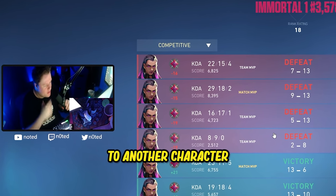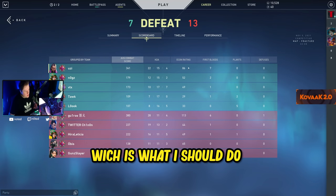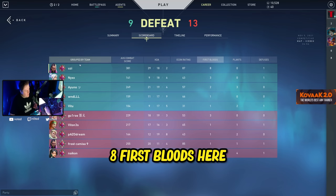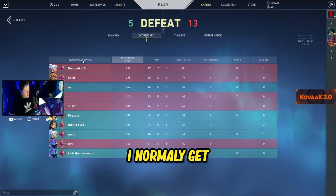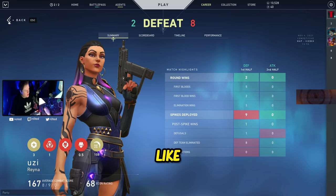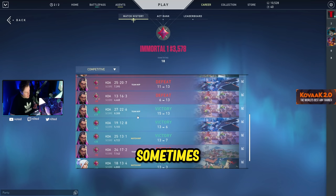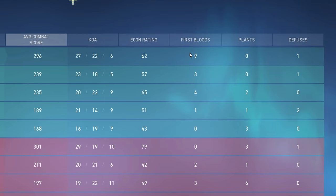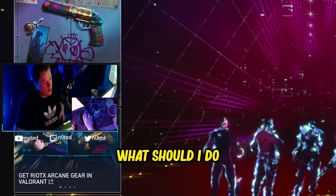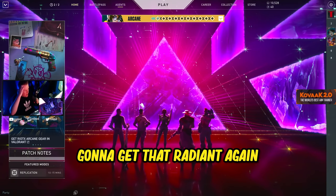I might change Reyna to another character because I don't know. Sometimes I feel like I get the first bloods, which is what I should do as an entry fragger, right? Like I get 8 first bloods here. I normally get a bunch of first bloods. This one I didn't get because we lost. I normally do good as an entry, but I don't know. Sometimes I feel like it's not enough. Look at this. This match has 9 first bloods. It feels like it's not enough. I don't know what I should do. I'm thinking right here, but you're gonna figure it out. It's not good. We're eventually gonna get that radiant again.